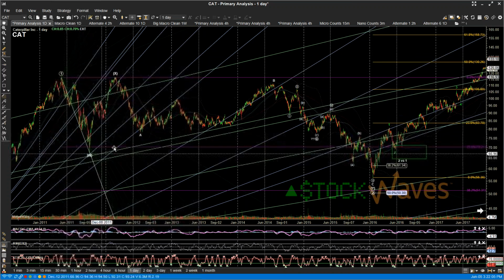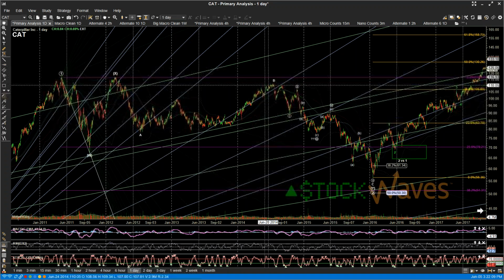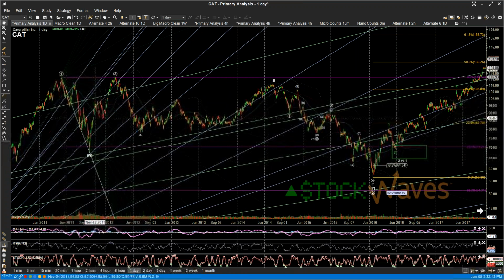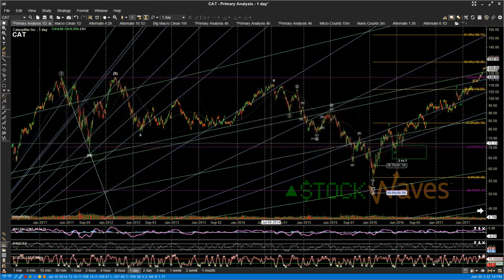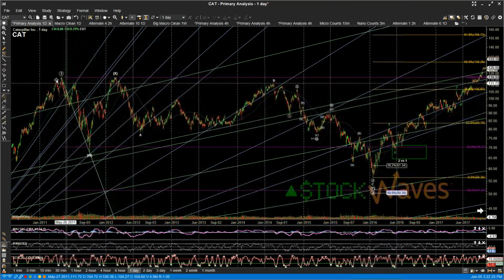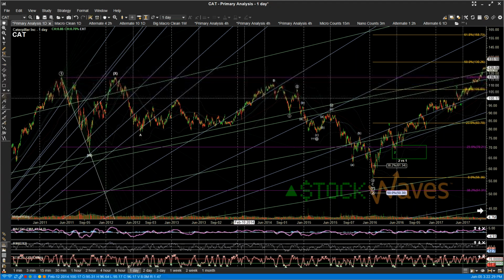But we do have this really nice corrective looking consolidation that's 3 waves, whether you count it as an A and a B and a C wave with some sort of awkward WXY for a B, or here I have it counted as a WX and then an ABC for a Y wave. But it did come into decent Fibonacci support based off of the move up from 2009 lows.